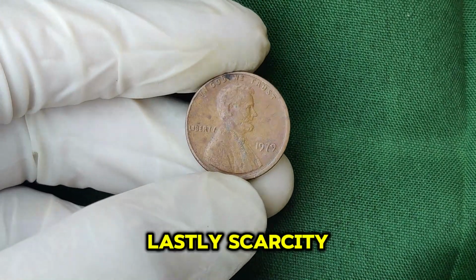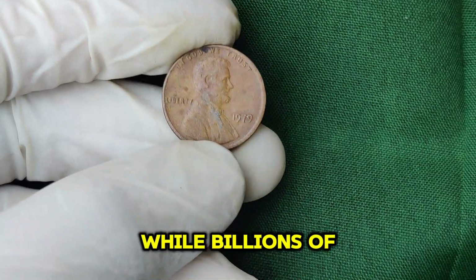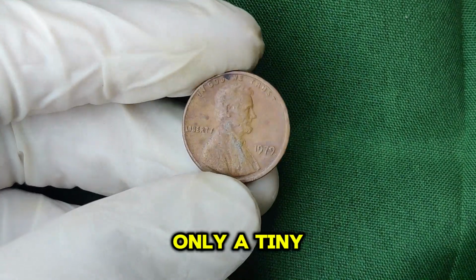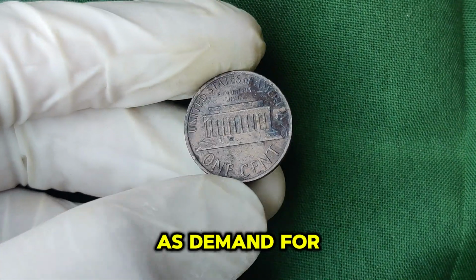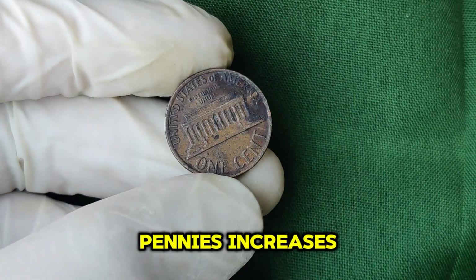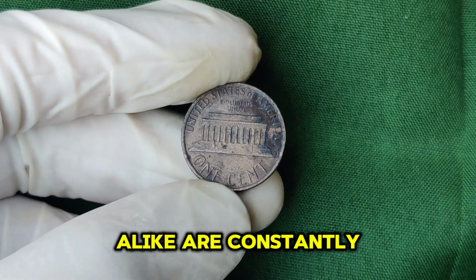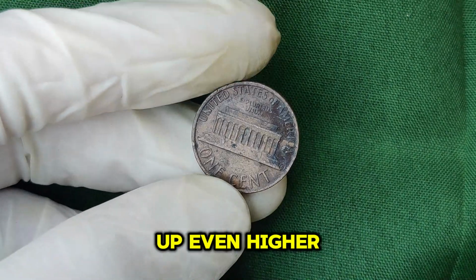Lastly, scarcity plays a huge role in determining a penny's value. While billions of 1979 pennies were minted, only a tiny fraction remain in near-perfect condition. As demand for these high-grade pennies increases, so does their value. Collectors and investors alike are constantly on the lookout for rare pieces, pushing the price up even higher.